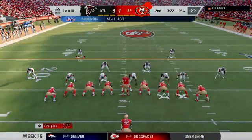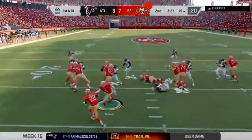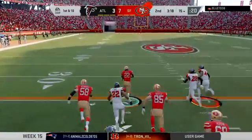The San Francisco offense ready to start their next drive as we grind toward the end of the season here, and they haven't had the season that they had hoped.